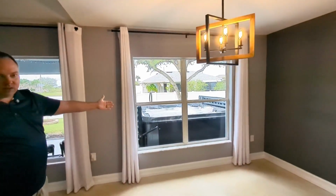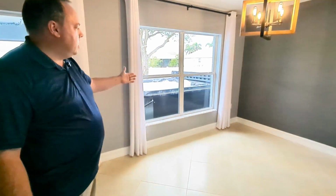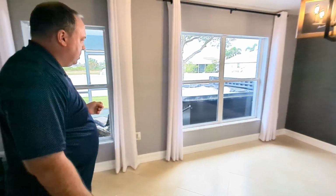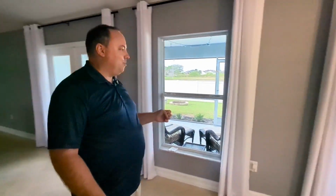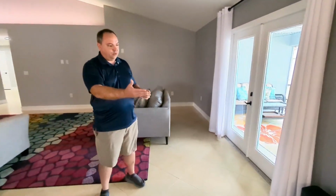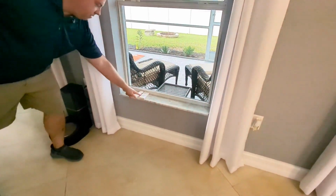You can see the hot tub is running right here. That is an 80 jet hot tub, and it does seat 6. It is made by Strong Spa. It is a very nice hot tub and very, very comfortable. Over here we have the lanai, which you can see through the window. And also I wanted to point out, in all the different rooms, I do have the fan remotes.